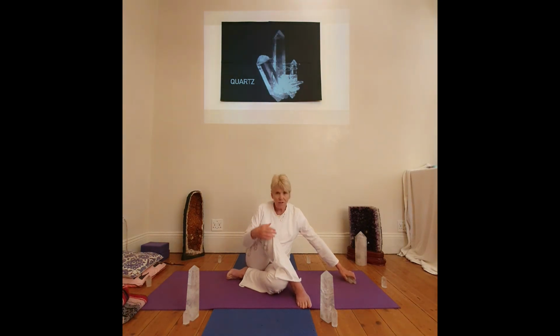Okay, we're coming into the twist. Again, allowing clear quartz to clear us. Sitting nice and tall, take your left arm up to the side, take it behind you. Stare at a spot behind you as you inhale this right arm up and twist. Now look at that spot behind you. Lift and lengthen through the spine.